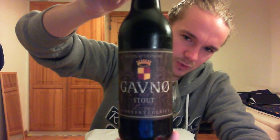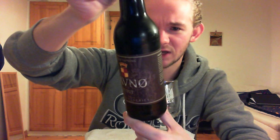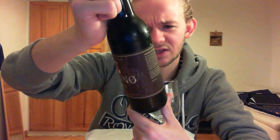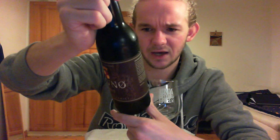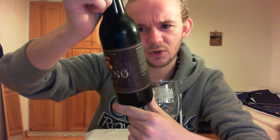This one is a 5.8% organic stout, so I'll just let you have a little quick look at the artwork on this one. This is the castle or estate symbol, I should say, but it tells you a bit about the taste on the side. I think it says you've got some chocolate, coffee and caramel flavours in there, a little bit of bitter and medium bitterness in there, but yeah, sounds really quite nice actually.